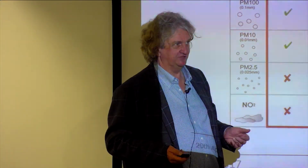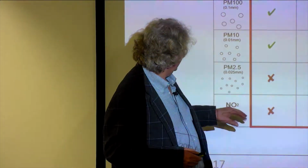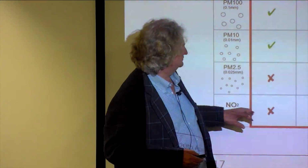But it dies a death in winter if the leaves fall off the trees. It's not around. But where the air pollution is the worst is the winter. So a tree without leaves, we might as well forget the benefits of the leaves. And then, obviously, the nitrogen dioxide.